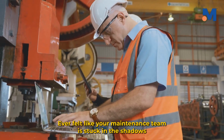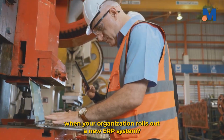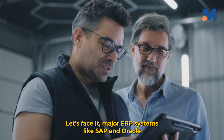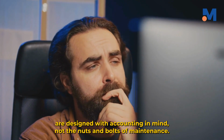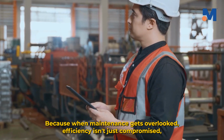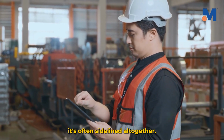Ever felt like your maintenance team is stuck in the shadows when your organization rolls out a new ERP system? Well, I'm here to shed some light on why Micromain is the game changer your maintenance operations have been waiting for. Let's face it, major ERP systems like SAP and Oracle are designed with accounting in mind, not the nuts and bolts of maintenance. And that's a big problem, right? Because when maintenance gets overlooked, efficiency isn't just compromised, it's often sidelined altogether.